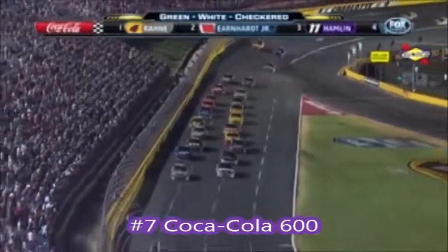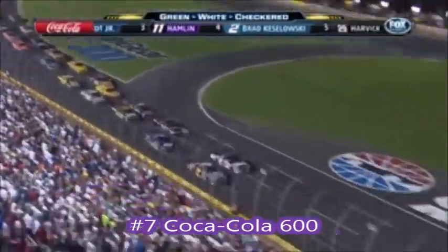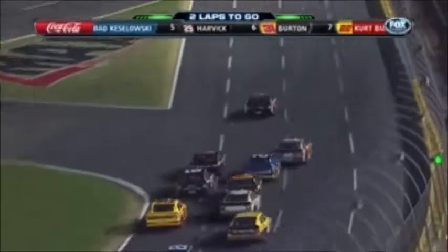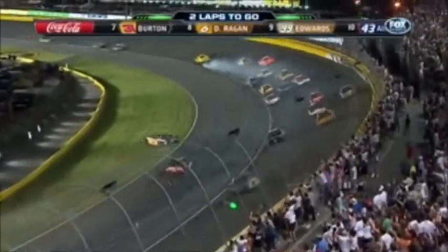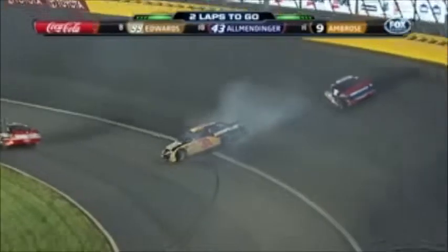Good job. Junior, Denny Hamlin, Brad Keselowski, Harvick, Burton, Busch, Edwards, Stewart, Reagan, green flag, 2 to go. Boy, Dale Earnhardt Jr. got a great restart. He's out of gas, and there they go. And Burton goes around. A lot of smoke. They had a little bit of a wreck back there. No caution. Keselowski got bounced around, but we are still green.